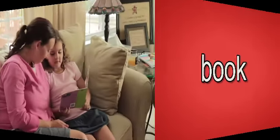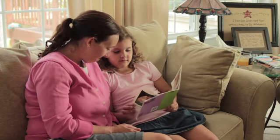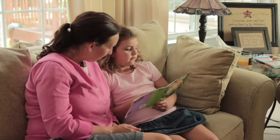Book. Book. This book is fun to read. The mother reads the book with the child.